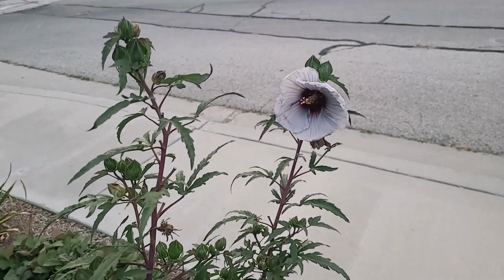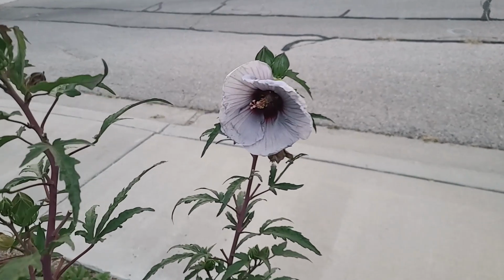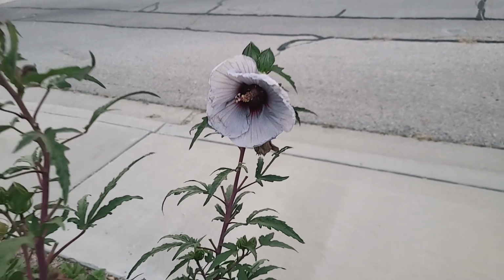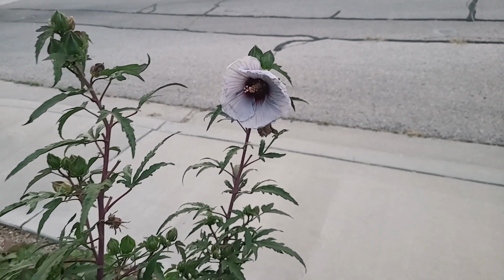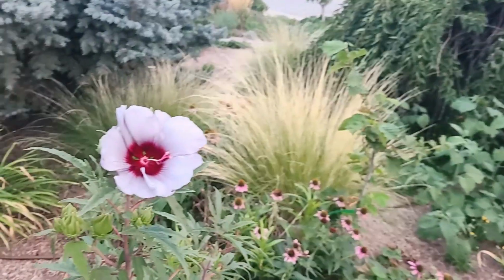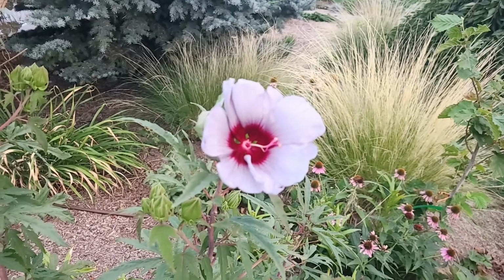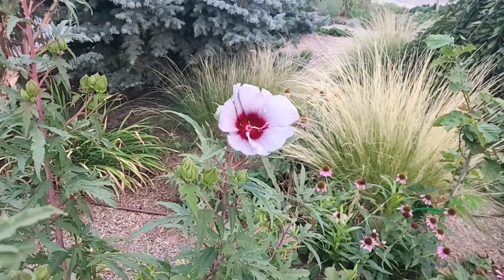So this is another hardy hibiscus. It's a Summer Spice Cordon Bleu. It's really pretty. Another one that is like this is called Blue Brulee. Here's another one of the older blooms that you can see a little bit better. So it has definitely got a blue tinge with the red center, and I think it's gorgeous.